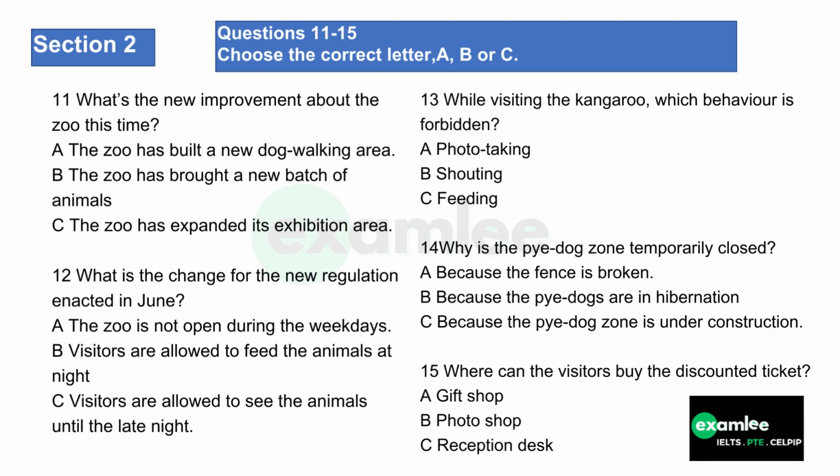Now turn to section 2. You will hear part of a talk about an Australian wild zoo given by a tour guide. First, you have some time to look at questions 11 to 15. Now listen carefully and answer questions 11 to 15.